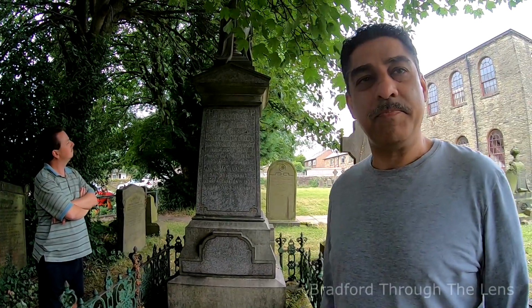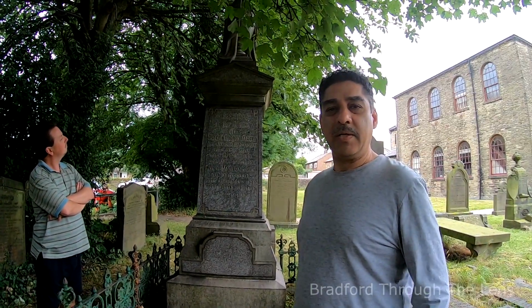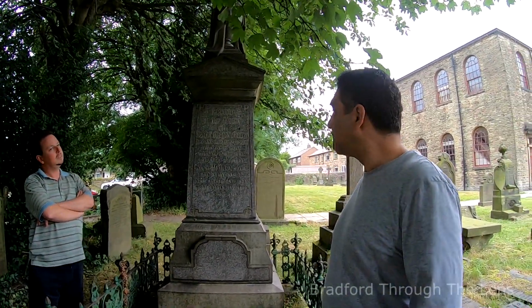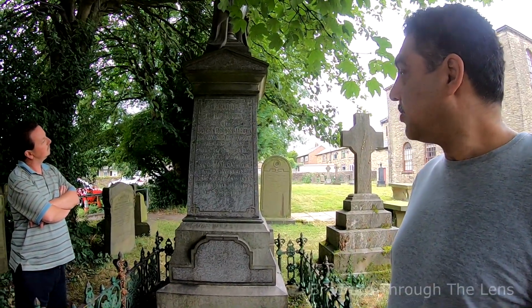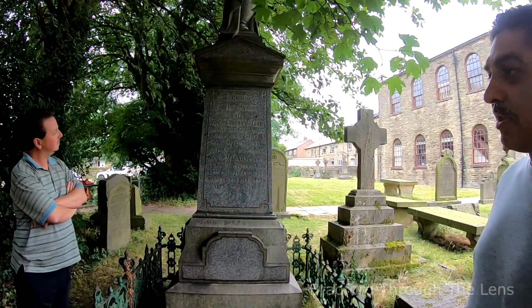We're at the Bethel Chapel in Shelf, and here in the grounds is a graveyard, and we are at the grave of Joseph Hobson Jagger, the man who broke the bank.